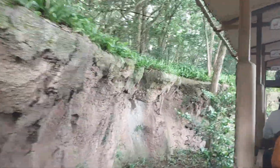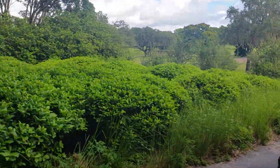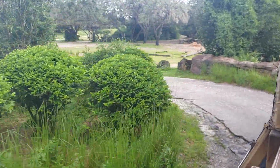That's going to make it a great water source for all the animals out here on the savannah to tap into, especially during their frequent drought periods. But the savannah, also known as the grasslands, is going to be home to some of the most famous animals on the reserve, like zebras, giraffes, elephants, and lions.